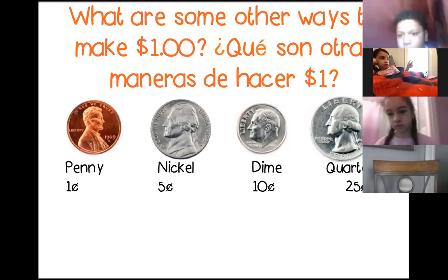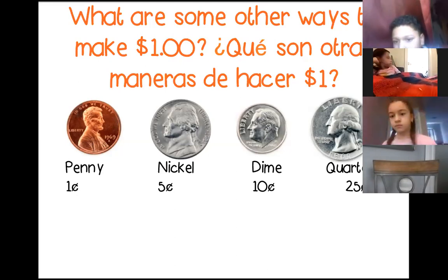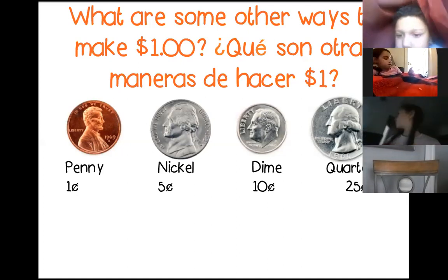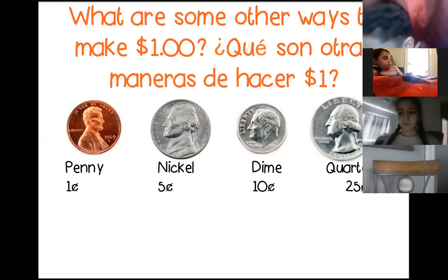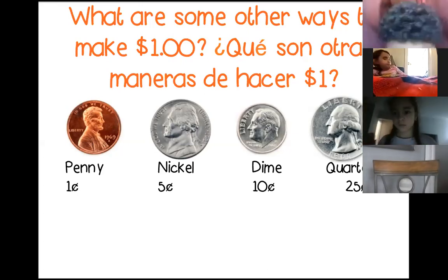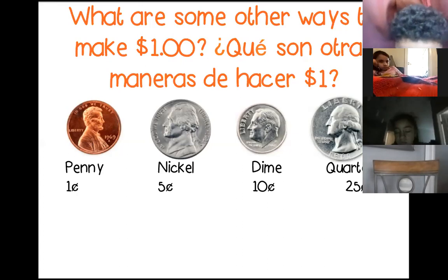Quarters. Quarters first, yep. And then what one comes next? Dime. Then I count the dimes. Then I count? The nickel. Yes, and if he had any pennies, pennies would be last, but he did not use pennies for his because he already got to 100.